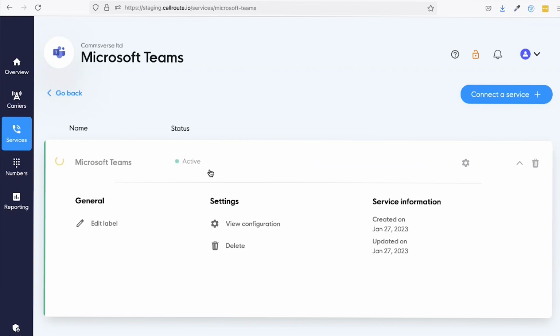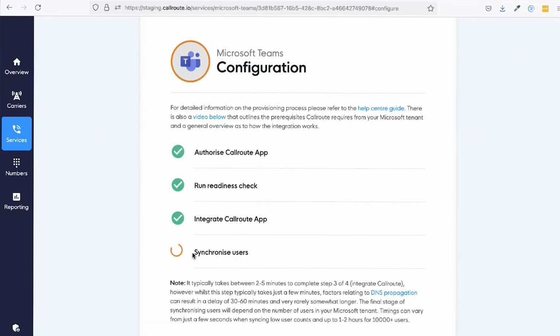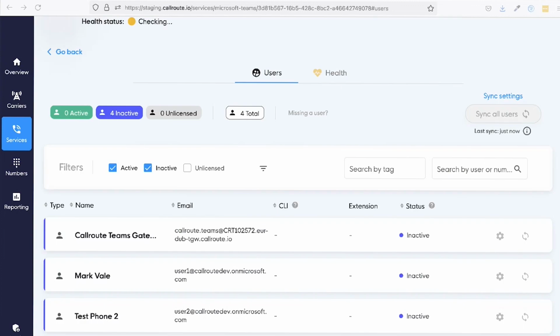So I can see the Teams is now built. And if we go into Teams, we can see now actually it's just the last step is synchronizing the users. So we've deployed the direct routing, and now we're just getting the users back from Azure AD. Hopefully this will show the users in a second. And then we'll go and wire it all in. There we go.